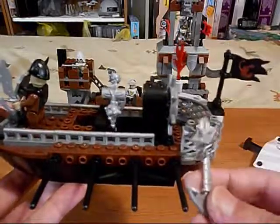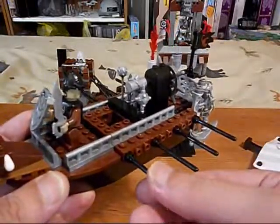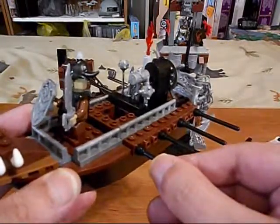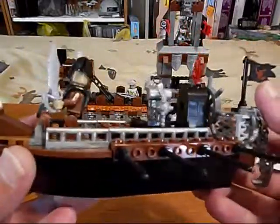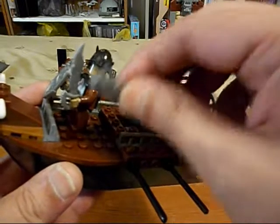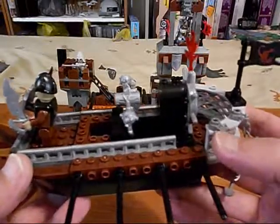Let's see. And yeah, we got our anchor just kind of precariously hanging there. All these oars sticking out that can be knocked off. Although Ausini parts in general do grab on tighter than Legos. They have really great grabbing power. Mostly the bricks, although the plates as well. See how well this grabs on. Yeah, that's pretty tight. So we got some really good grabbing power on our Ausini parts.